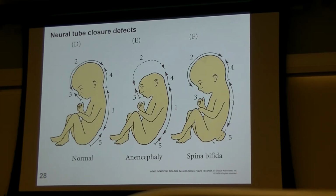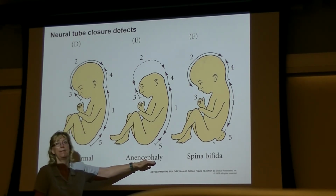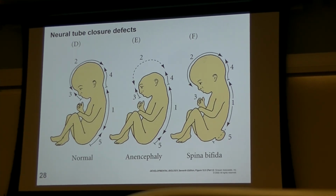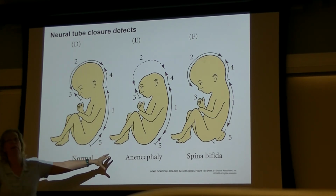So here are two names for some common neural tube defects. One is anencephaly. So this is referring to head, cephaly. An is a negative prefix. And what's happened here is the neural tube has formed pretty much fine in the trunk and tail, but not in the head. So it remained open in the head due to some kind of mispatterning event or some kind of problem, maybe in a gene. And therefore, the brain development was really severely inhibited. And if this is too far gone, it's not going to survive.